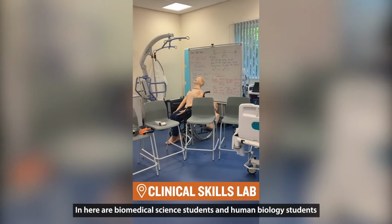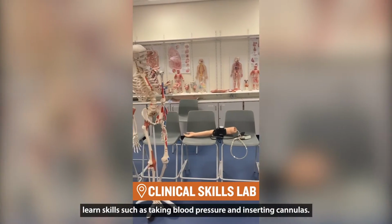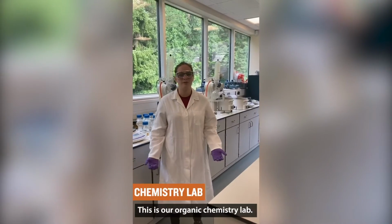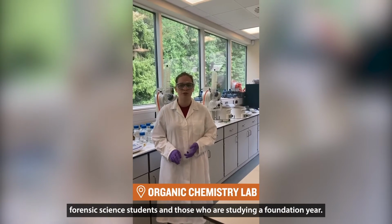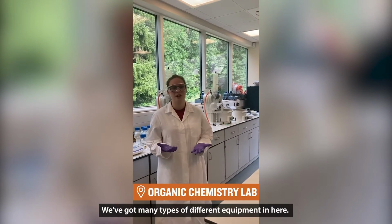In here, our biomedical science students and our human biology students learn skills such as taking blood pressures and inserting cannulas. This is our organic chemistry lab. Many students use this, so obviously the chemistry students, the forensic science students also use it for their chemistry modules, and if you do a foundation year you'll also be working in here. We've got many different types of equipment in here.